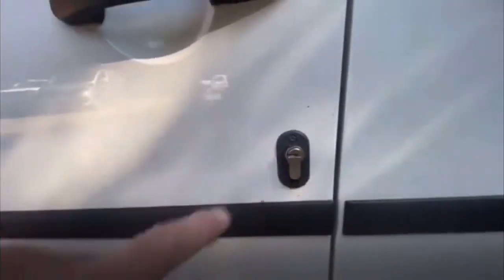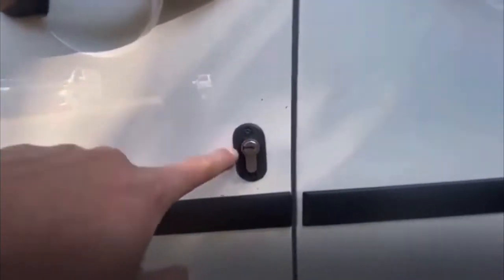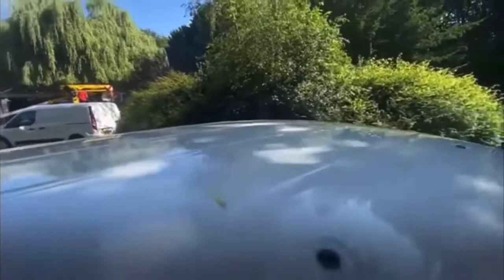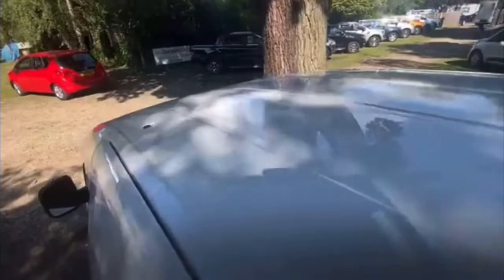It's worth pointing out it's got these extra locks on it. Whoever's had this has had it for a specific job, and obviously they've been very security conscious because it's got these special locks all round. They're like really heavy duty on every door. The roof is nice and clean, and again it's free from damage.